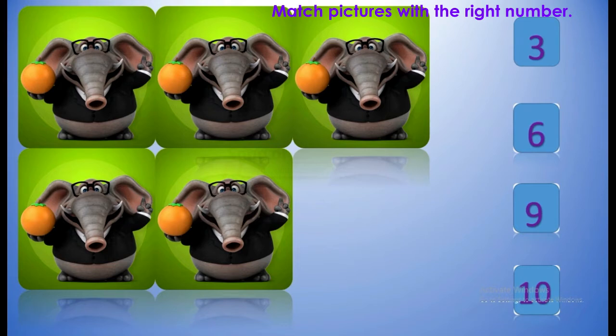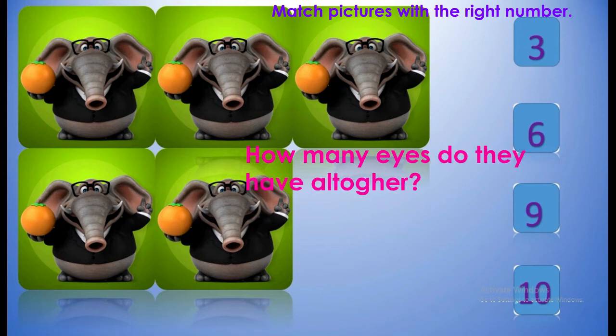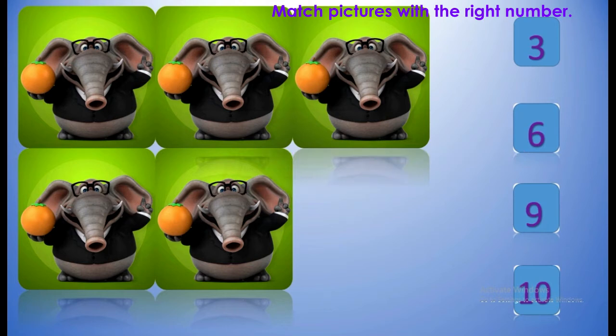How many elephants are there altogether? Let us count them. 1, 2, 3, 4, 5. There are 5 elephants. Now, how many eyes do they have altogether? Count the eyes and match with the right number or figure. Yes, I know you did it.